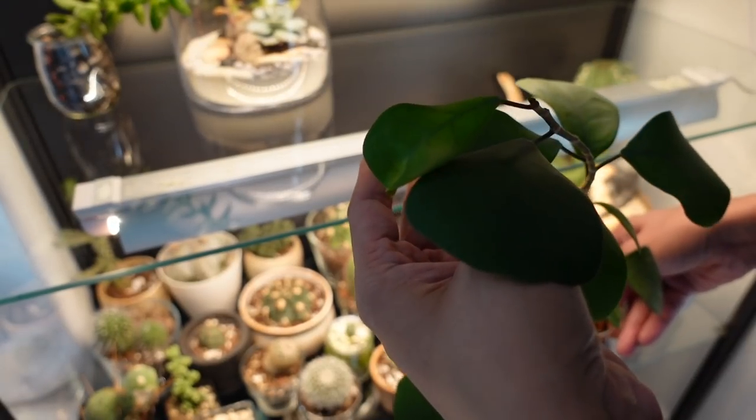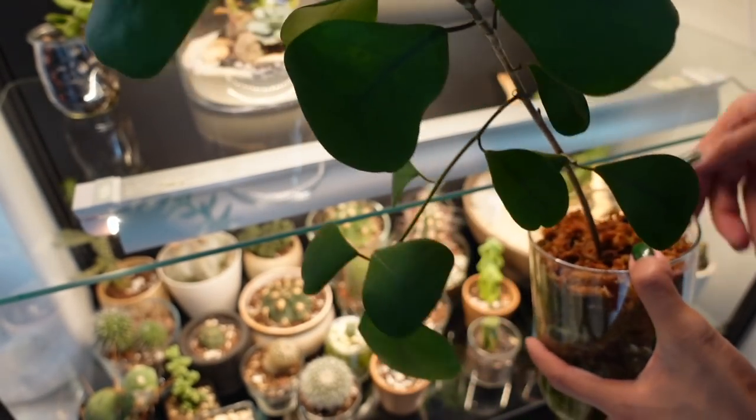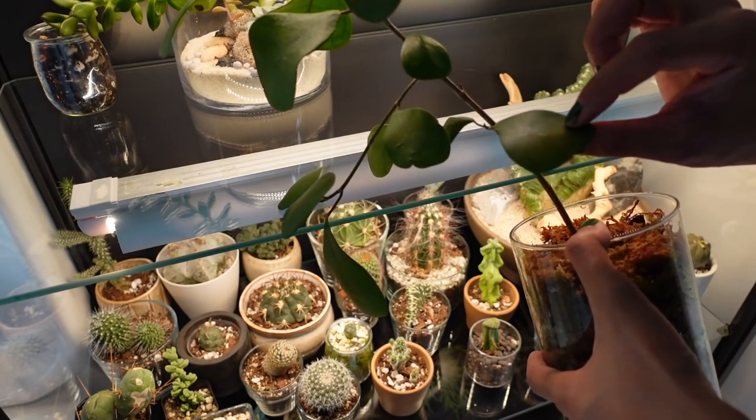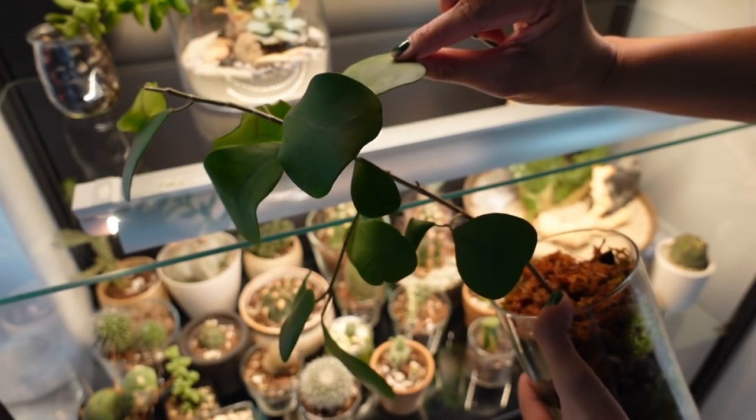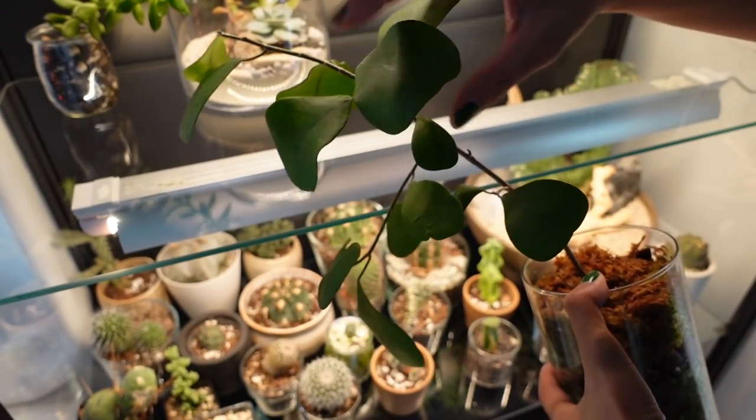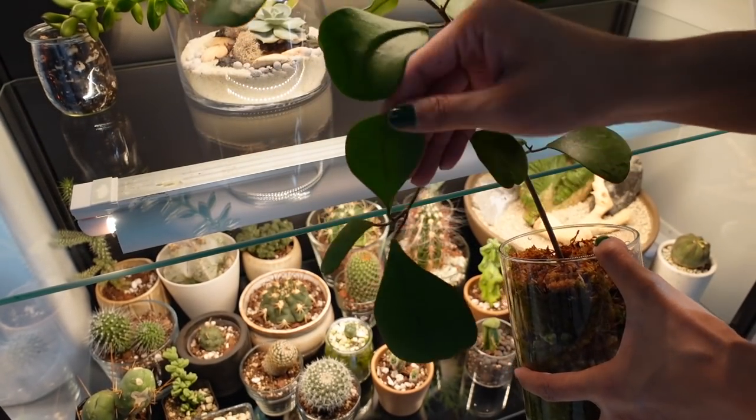This plant is not doing well. This ficus triangularis, I don't know what it is. I thought it might be thrips, but I don't see any. It's just not happy.